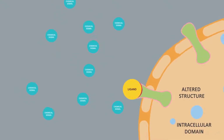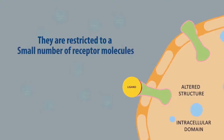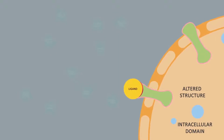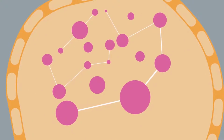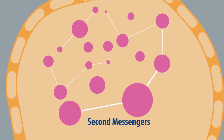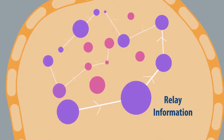These structural changes are not sufficient to yield an appropriate response because they are restricted to a small number of receptor molecules in the cell membrane. The information embodied by the presence of the ligand, often called the primary messenger, must be transduced into other forms that can alter the biochemistry of the cell. Changes in the concentration of small molecules, called second messengers, constitute the next step in the molecular information circuit. Second messengers will begin to relay information from the receptor-ligand complex.